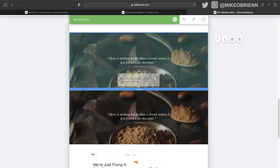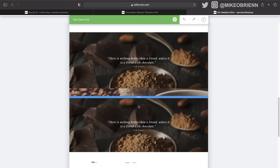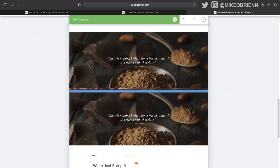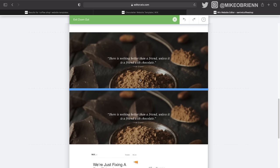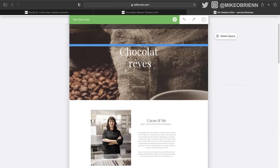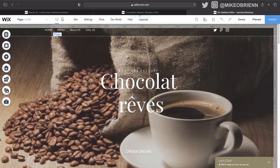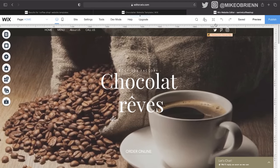We can also, like I said, duplicate the section if you just want to use it as a template to make another one. We can try to expand this one. It looks like that image is not large enough to expand though. And we can, like I said, move them up and down using the up arrow on the right side there. So we're going to close out of this right now. And so now we have our strips laid out in a more logical way.